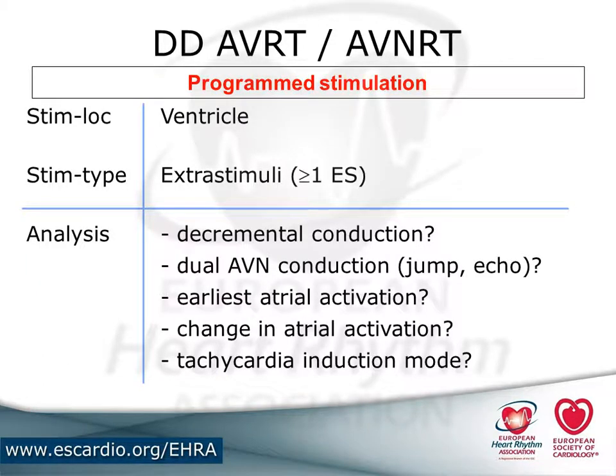I always start with ventricular pacing. Let's say this is a patient with on-off narrow QRS complex tachycardia, but you don't even have the tracings, but you were told by a reliable source that it was documented. The first thing I want to know is how many connections this patient has from the ventricles to the atrium. So I pace the ventricle in a programmed way: I give a basic cycle length, and then an S2, and I shorten that and shorten that and shorten that.